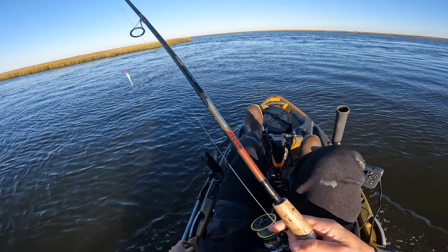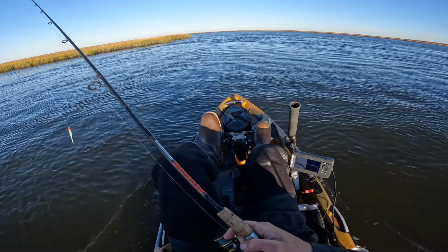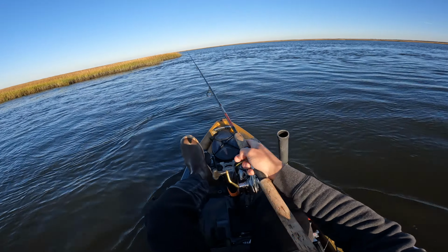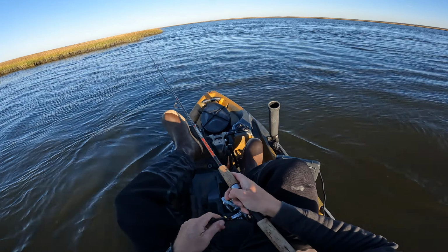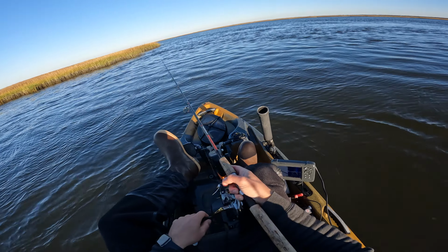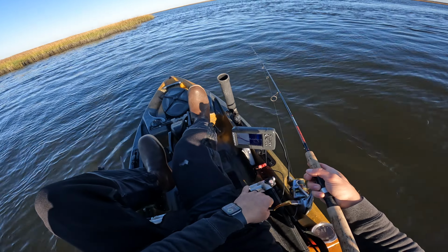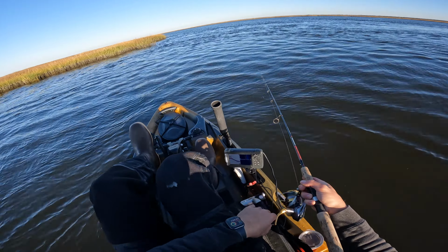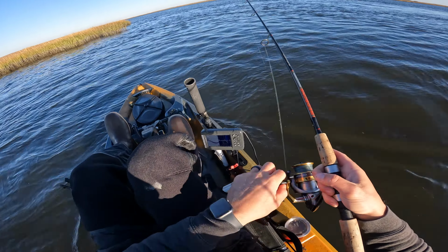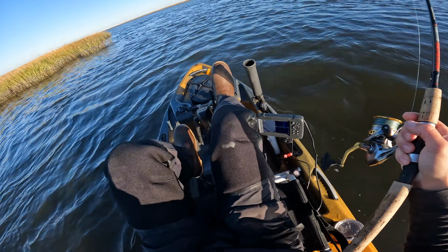Alright, so the first area kind of was a bust. You saw some life, but not enough to keep me there, to be honest with you. I don't know if it's the water temp that's got these fish moving, but I'm thinking they might be around some of these points and creek mouths, so we'll try a few casts here. If we don't get much, then we'll move. Try one more up here.